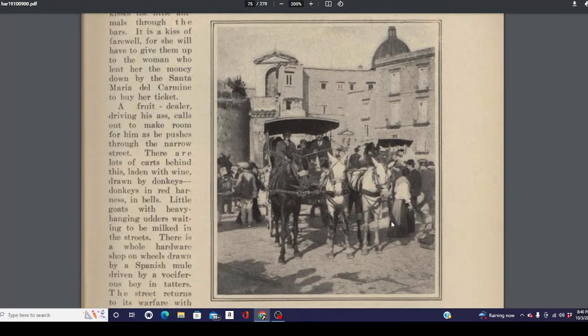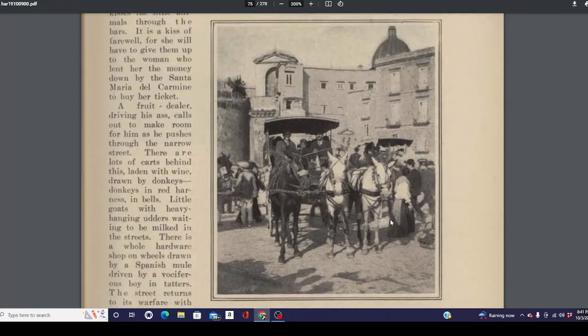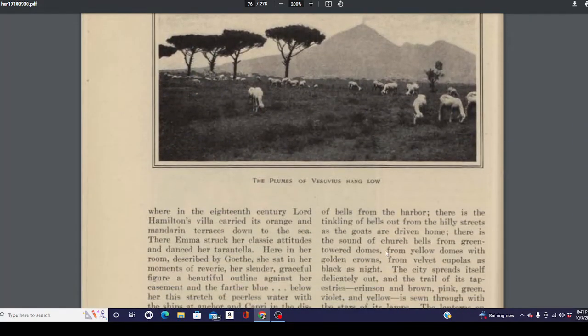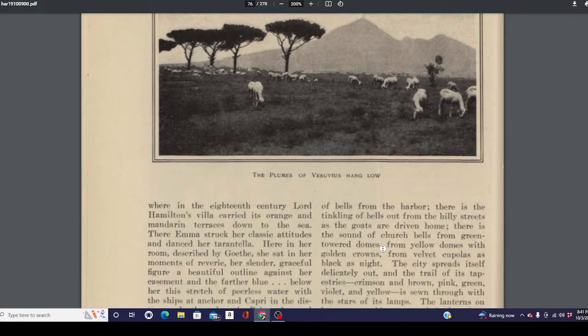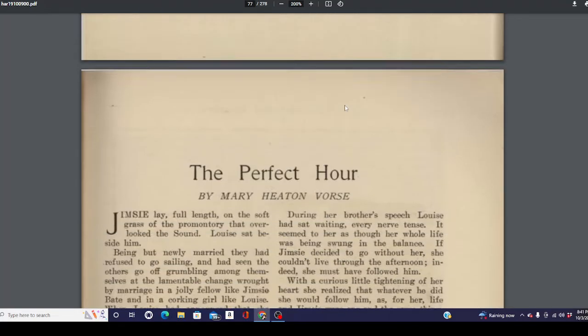My daughter's actually looking at this, standing over my shoulder. Near Santa Maria del Carmine in Italy. Wow. And here's another one. The plumes of Vesuvius hang low. Wait, is there smoke coming out of that thing? Jeez Louise. The perfect hour.